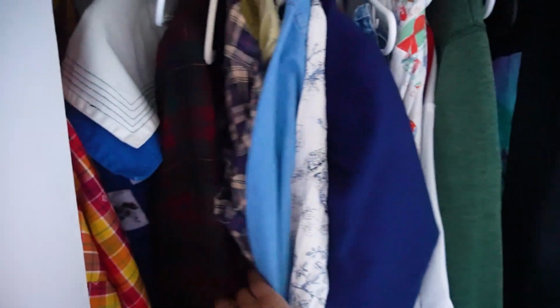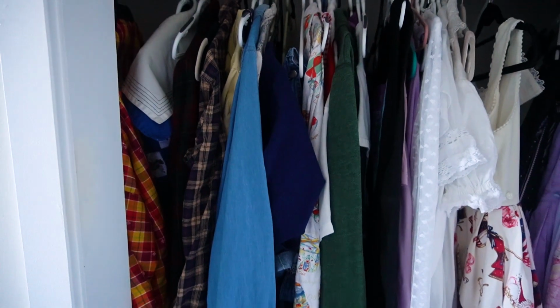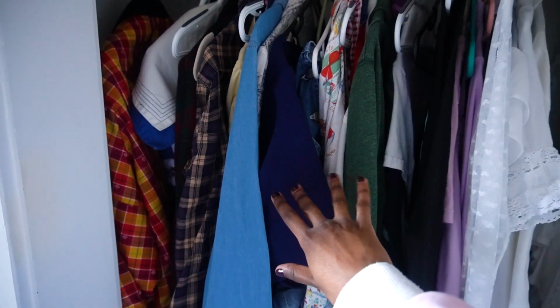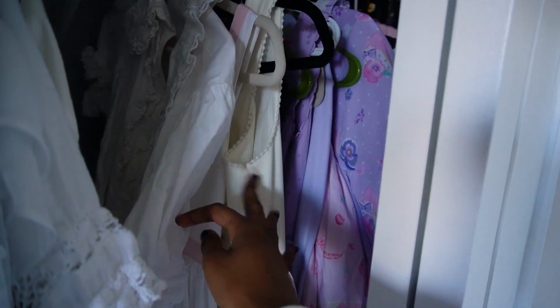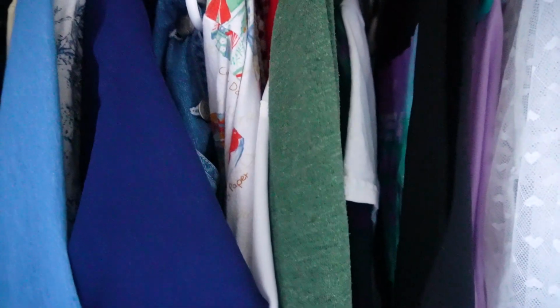This closet, I'm not gonna show you the top part because it's a mess, but this closet is where I keep all of my regular clothes. This is my normal closet, and then this is my J-fashion kind of stuff. Angelic Pretty and Baby and stuff like that. And then I also have sewing stuff and other storagey things in there as well.